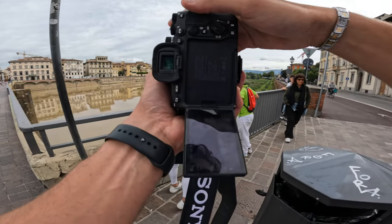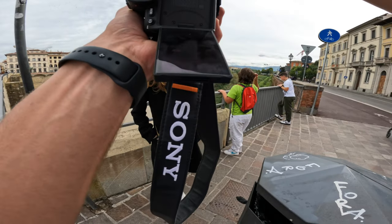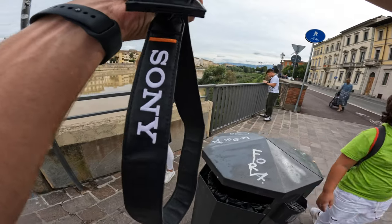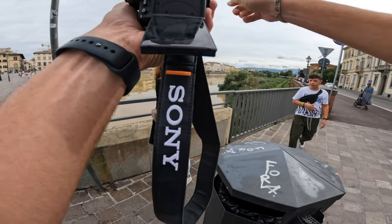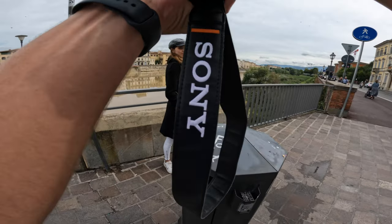So right now I'm at 1/8000, f1.2, ISO 100, and I'm just using a 50mm f1.2. This is the Sony GM and looks great. Okay, just moving the other side. Yeah, that's great. Lovely.